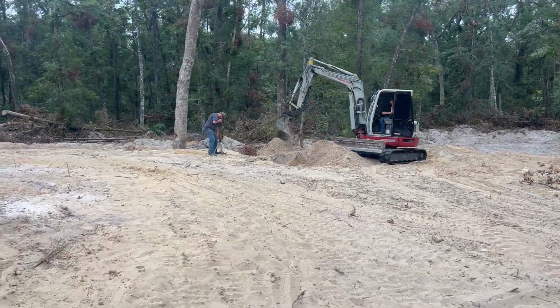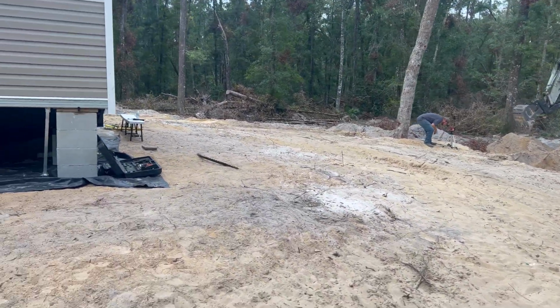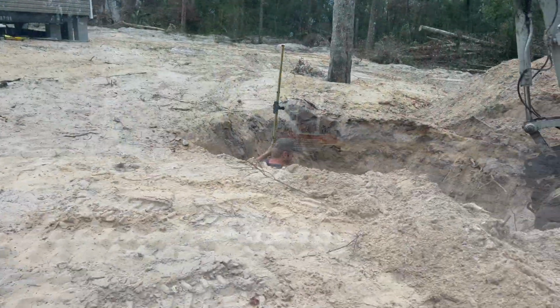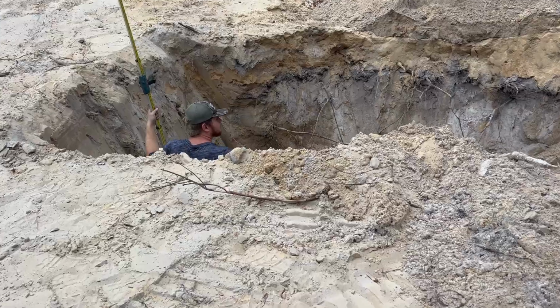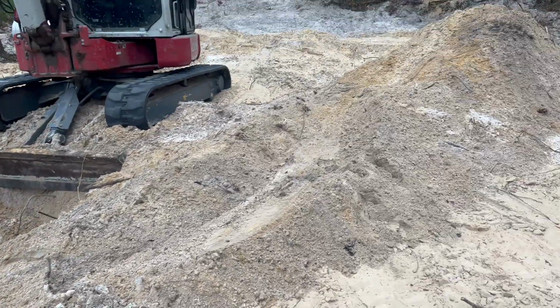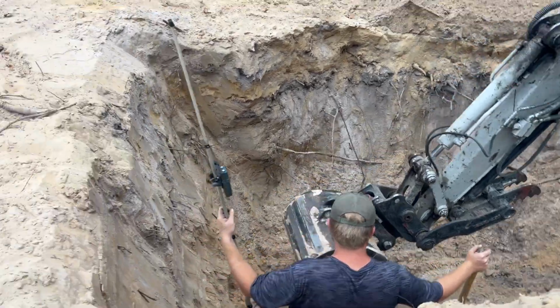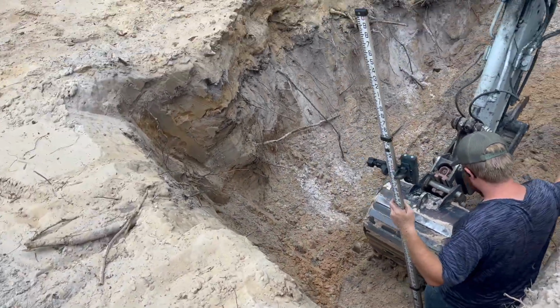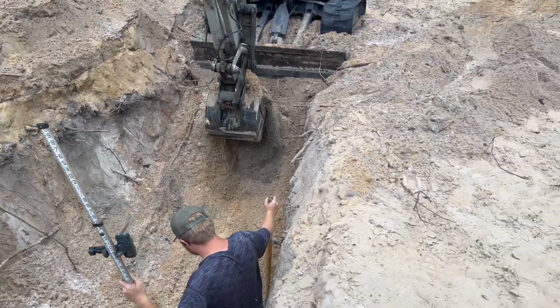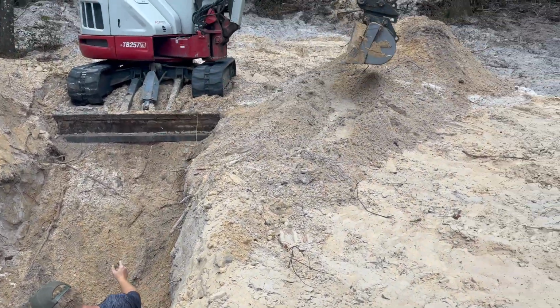There are a lot of steps involved in building a homestead, and we were very excited about the next few steps in this process. We had a locally owned and operated septic installation company come in and put our septic in. They were extremely professional. They did an outstanding job. They worked with us on placement where we actually wanted the septic.